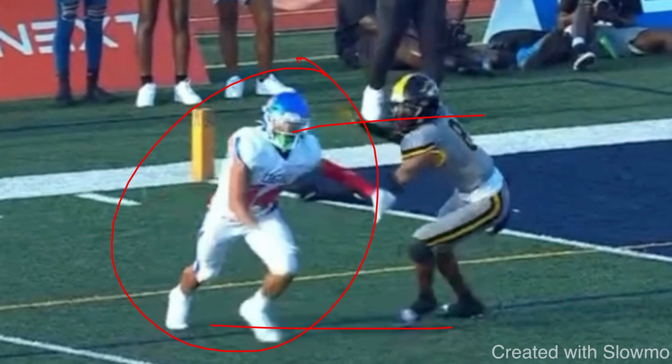So fellas, this goes for any type of route where you've got to drop your hips. I personally don't like this on the diamond release, but I wanted to include it because it is a great example of the hip drop. So on hitches, on comebacks, on digs, to be able to get the leverage on the DB and sometimes throw him by, or just to get him to think fade, we have to push vertical, but to get that explosion out of the break, I've got to be violent with my breaks.